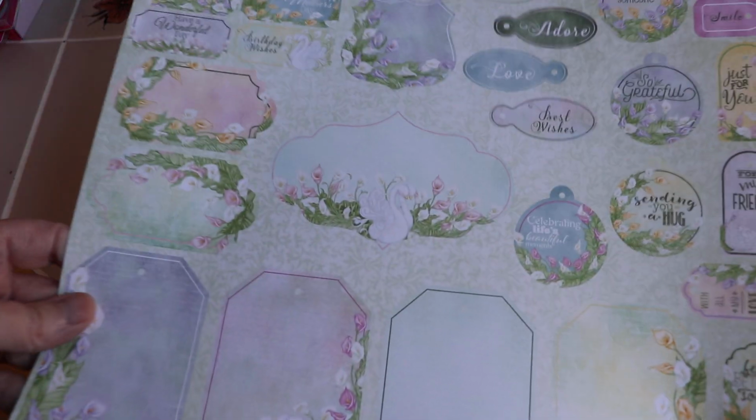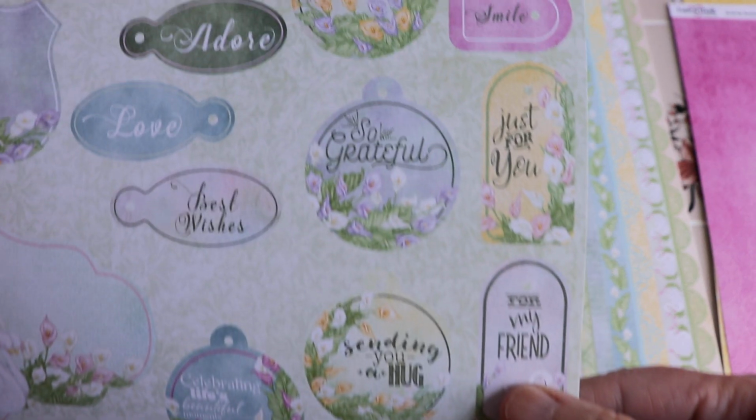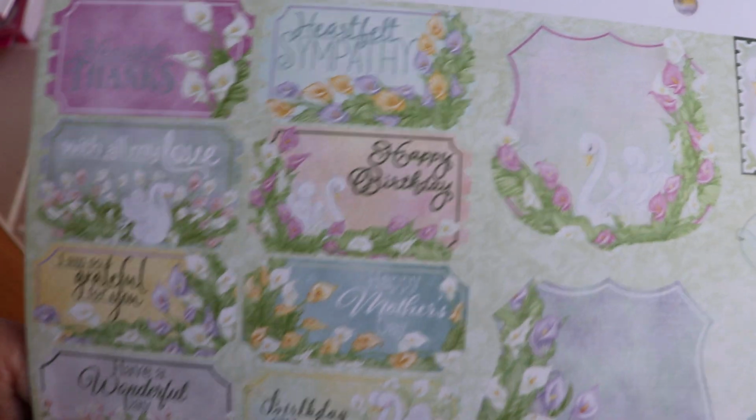Some of the smaller tags that we love from Heartfelt with some pretty sentiments on them. Spring birthdays. Some of the happy occasions we are looking forward to after these holidays and the winter. I'm looking forward to reading my seeds.